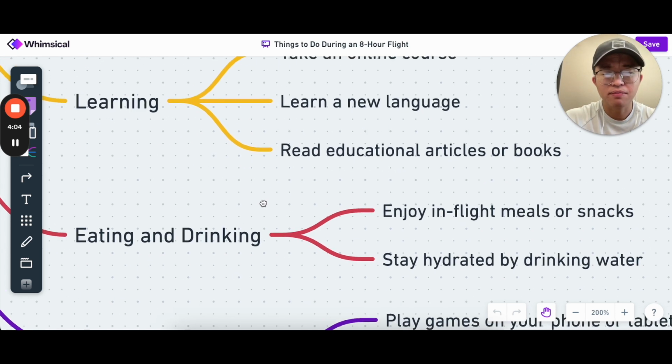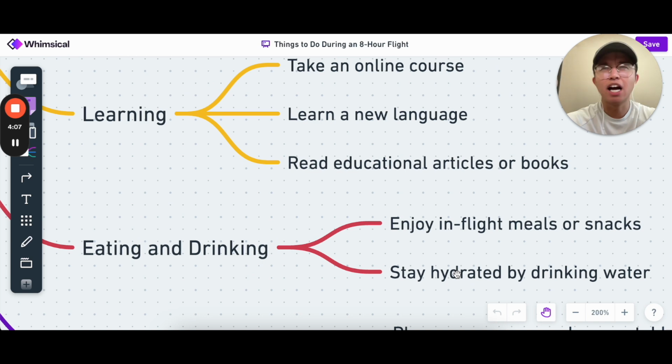But drinking water, I mean, that option there, I probably should take it out. Drinking water only takes like a couple of seconds. But eating and drinking, just know that on international flights or long-haul flights, you are going to spend some time eating and drinking, about like 30 minutes or so, which is still a decent amount of time.